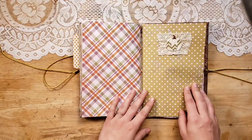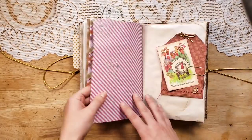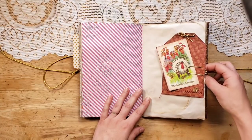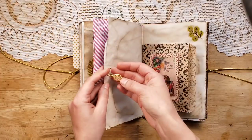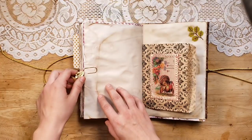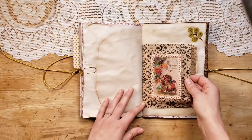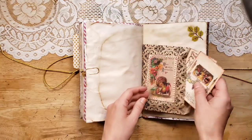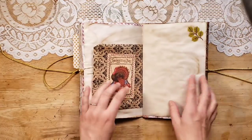Second signature. A giant tag I made. There's a little golden acorn there. And then this paper clip holds a little gold bead and a little gold leaf. And then I added one of these bags from Above Par Crafts as well, and then put some of the postcards from Alphabet Store in there.